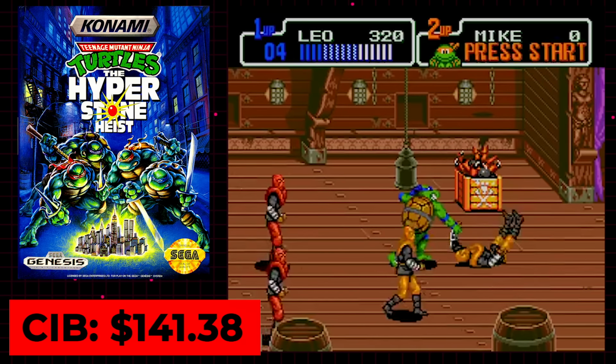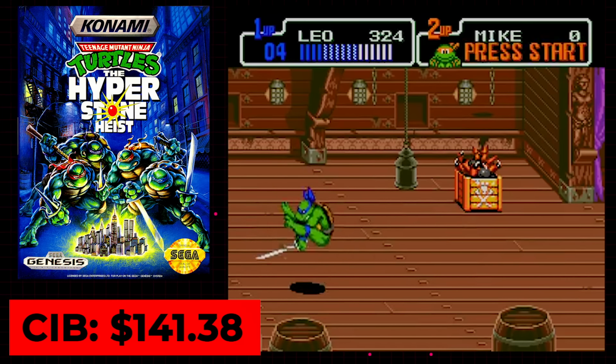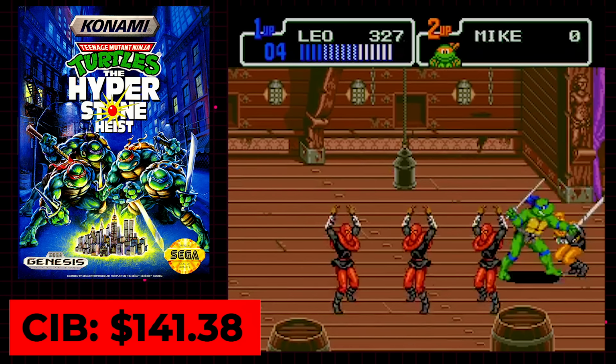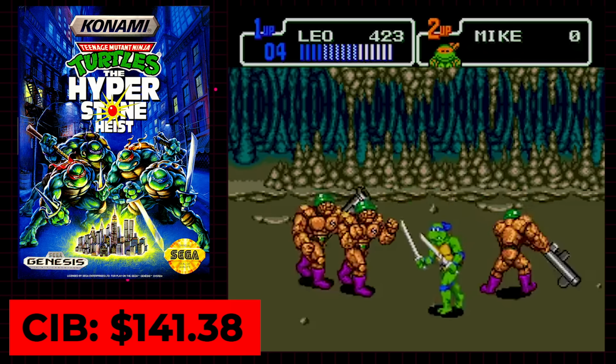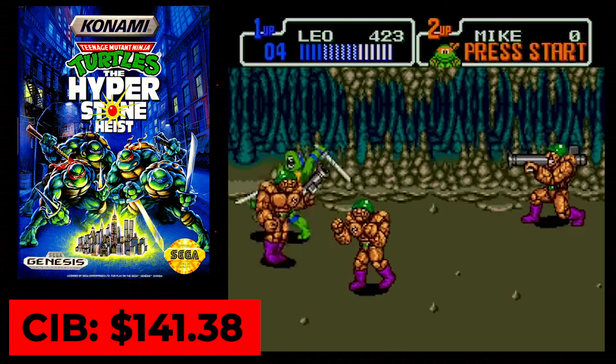This is one of the best Turtles games. I think a lot of people missed this game back in the day. You had Turtles in Time, but this game is in that same vibe, but very different. I didn't play this game back in the day. So if you ask me right this second which of the two I'd rather play, Hyperstone Heist, because it's newer to me. But they're so close that you need to play this game.